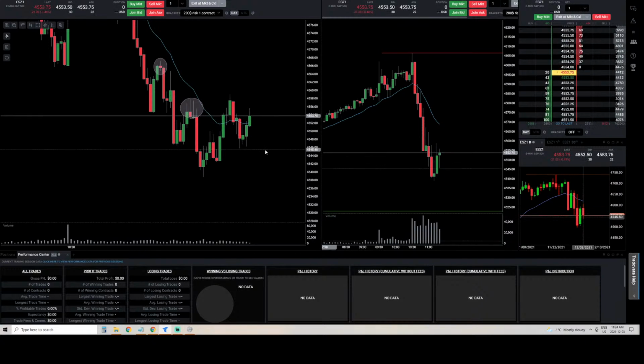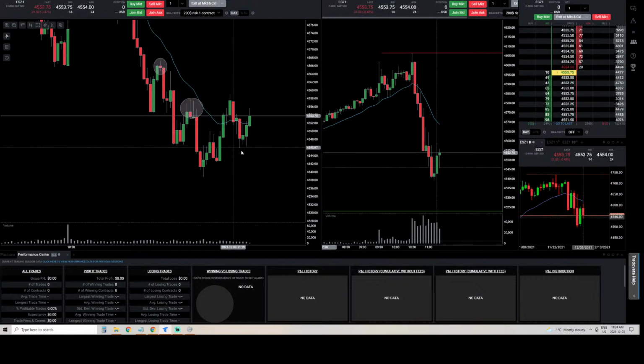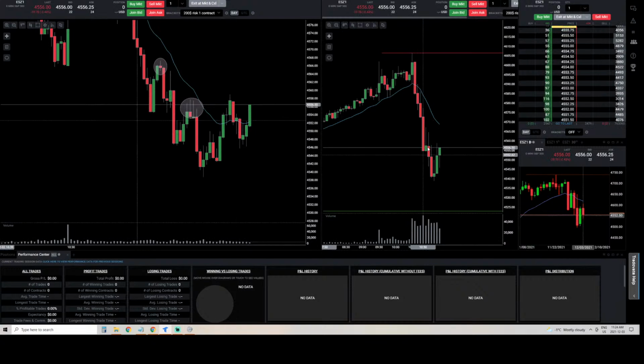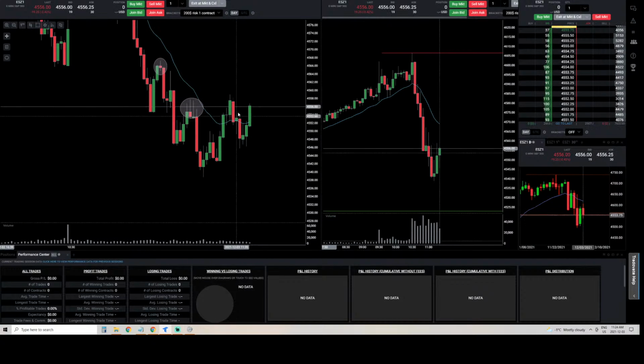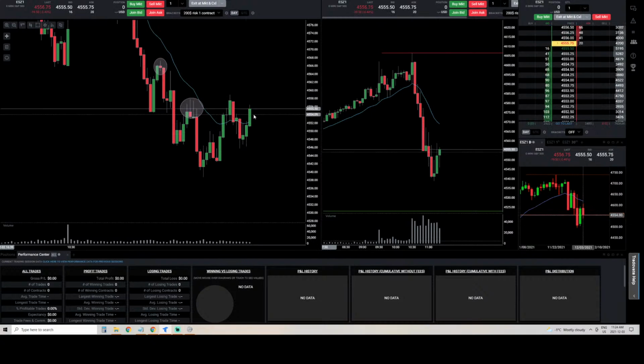Same thing though, risk too big. Needed to get in on a pullback, expecting this low to hold. But with the type of condition that we're in right now, people be getting short. Probably won't get a pullback. It would be like a squeeze effect.